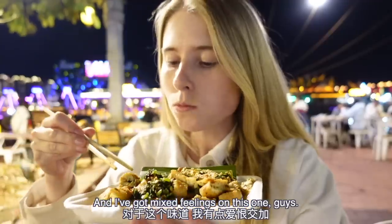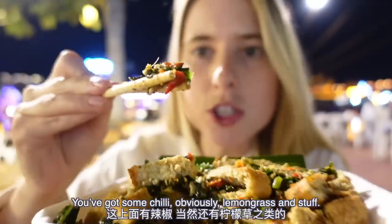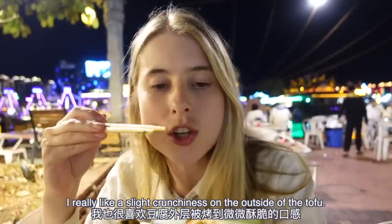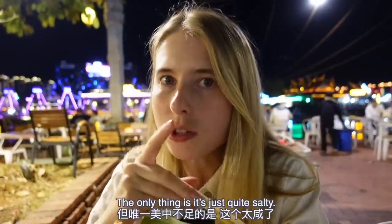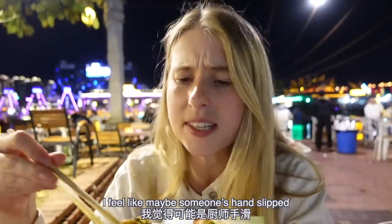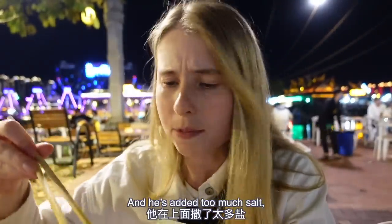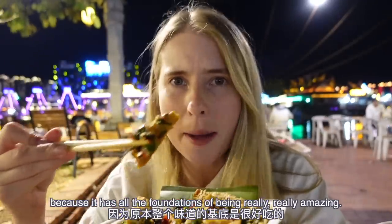And I've got mixed feelings on this one, guys. I really like the freshness from all those herbs. You've got some chili, obviously lemongrass and stuff. I really like a slight crunchiness on the outside of the tofu, that's great. The only thing is, it's just quite salty. I feel like maybe someone's hand slipped when they were putting in the spices at the end and he's added too much salt, unfortunately, because it has all the foundations of being really, really amazing.